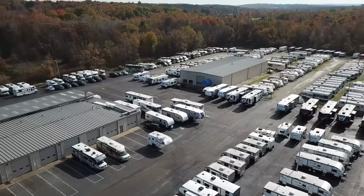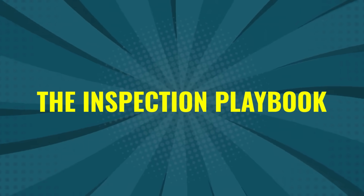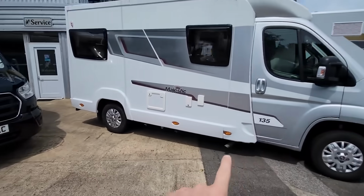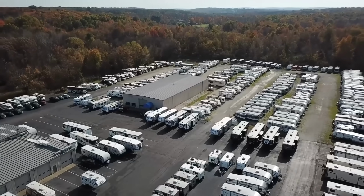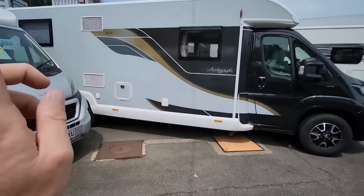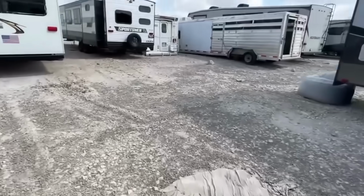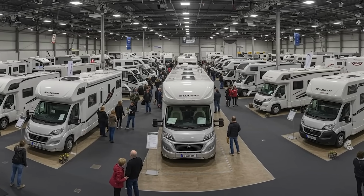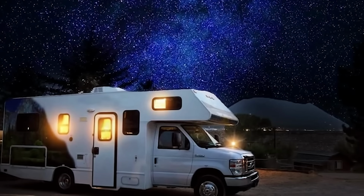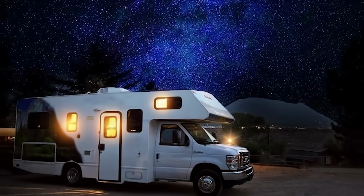Once you pick your moment, the next battle isn't with time, it's with hidden damage. The inspection playbook. Armed with knowledge, step onto the lot like a detective. Start with the roof. Run your hand along the seals, checking for cracks or dryness. Move to the sidewalls. Discoloration near seams hints at leaks beneath the surface. Look closely at tires, noting the Department of Transportation date code stamped into the rubber. Anything more than 2 years old is already aging toward replacement.